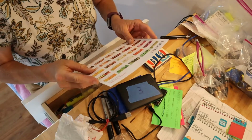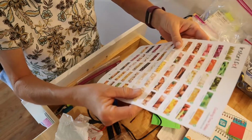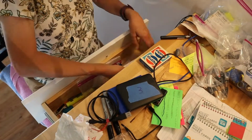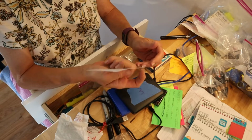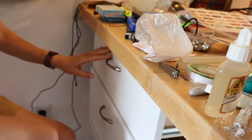Oh, your Instapot thing. Your cooking timetables. I'll probably keep that. Yeah, I didn't even know I had it. I need to keep it. It stays in here. If I knew. Okay, I think this is a better angle for you.